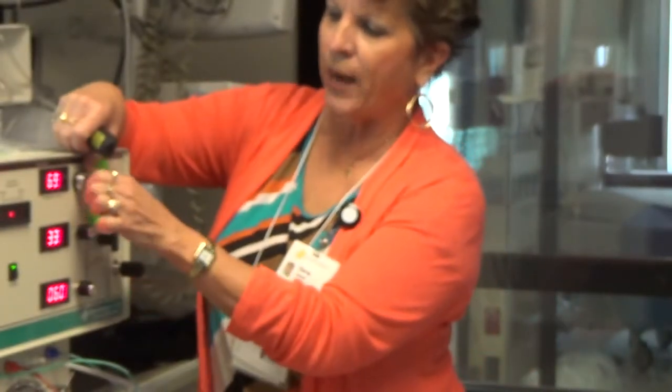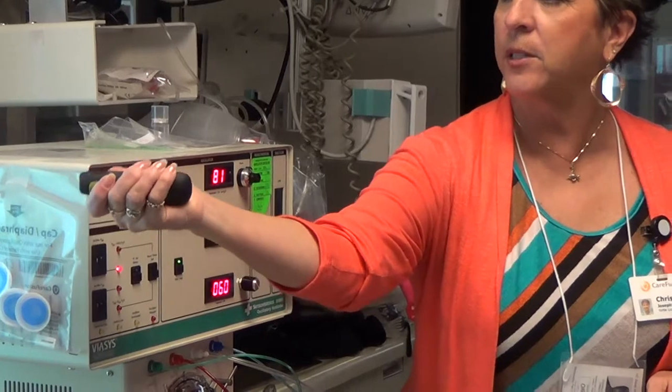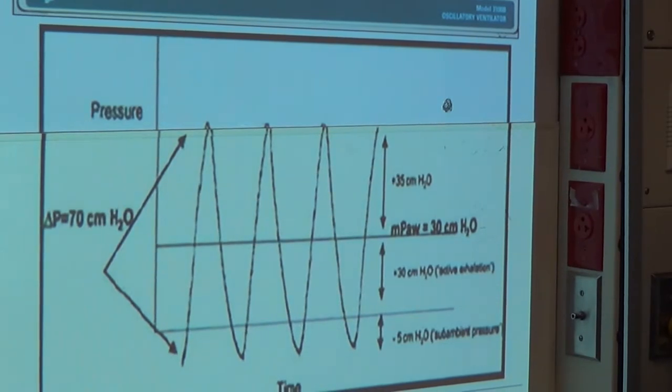So the greater the distance, the greater this peak to trough here, see peak trough, the difference between the peak and the trough is your delta P. That's where that delta P comes from, okay?